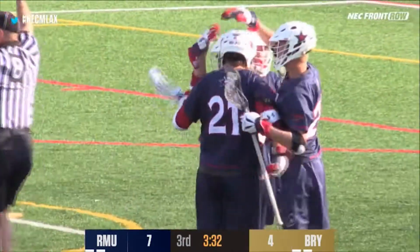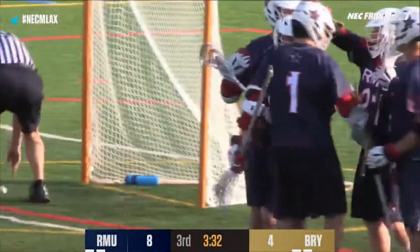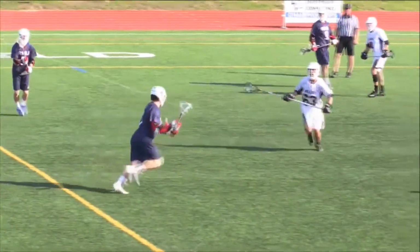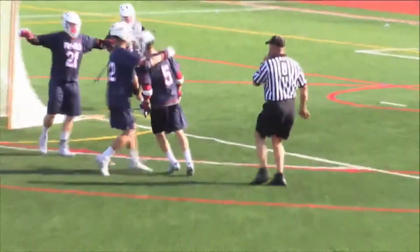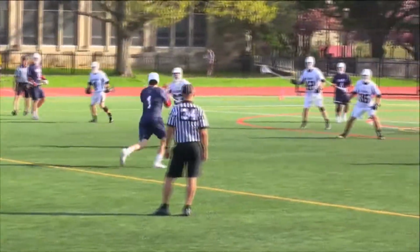And Robert Morris leads it 8-4. Connor Yepsen, this has been a theme for Robert Morris today. Little fake step shot, finds an opening and finishes it. Look at this. Looks like he's about to snipe one. Pulls it back. He's got a wide open shot on the doorstep. He's going to finish that one 9 out of 10 times.